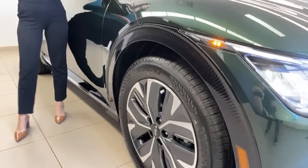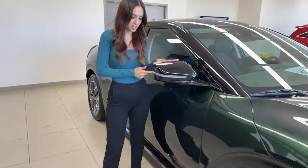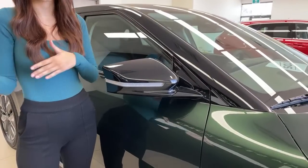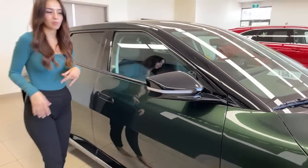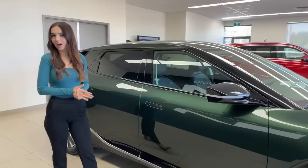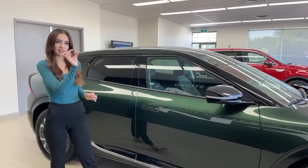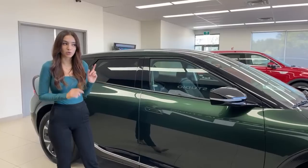On the side here, we do have a turn signal indicator on our mirror, so that's quite nice. If you have someone driving ahead of you, they can see you in your blind spot, see if you're going to change lanes. And then we also have blind spot detection. So if you're driving on the highway, if there's somebody in your blind spot or even just in the city, it'll notify you. You'll get a little light on your mirror. And it's going to be red in the EV6.